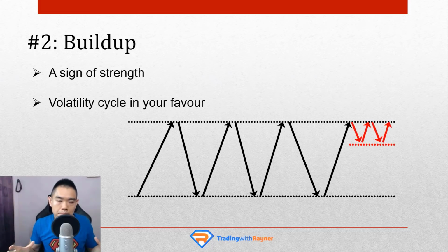Why are we looking for a build up? Two reasons. Number 1, it's a sign of strength. Why do I say that? Imagine the price is in a range. It goes up to resistance, comes down to support, up to resistance, down to support, up to resistance. You know that if the price is at resistance, this is where potential selling pressure should be lurking. This is where people want to sell. But if the price can still hold up at resistance, it tells you that something is not quite right. It tells you there are people willing to buy at resistance, even though the price is at this high. That is a sign of strength.